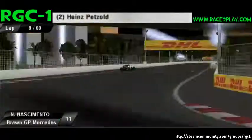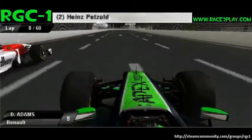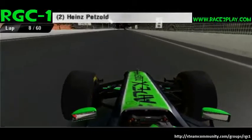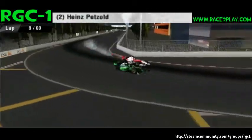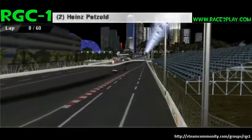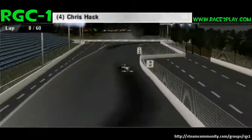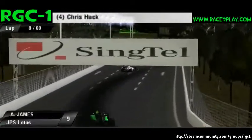Right about here. Just gets right up on the gearbox, pops out the pass on one of the long mid-straights, and basically just gets him out braking on the outside. Very impressive pass right there from the Apex Predator driver Heinz Petzold.